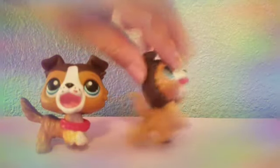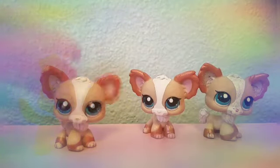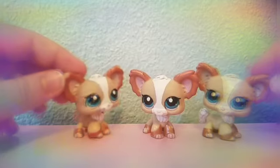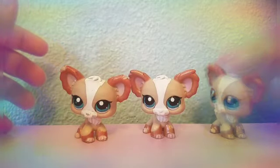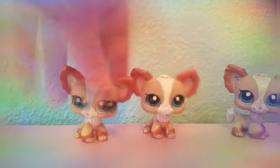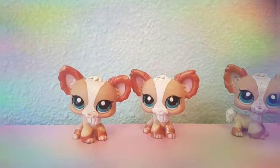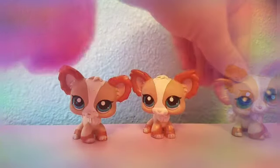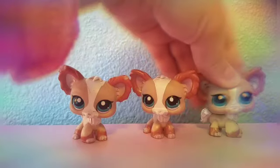Next we have this collie. We next have a triplet of this chihuahua, but this one has glitter on it, you can see. This one's kind of a custom, I guess. These two are just the regular ones. We actually had a bag full of triplet LPS, but we gave them to our cousin because she likes Littlest Pet Shop too.